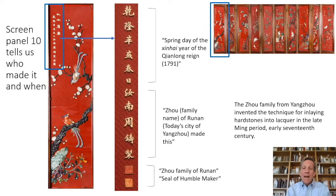But in the very last panel, we see in the upper left side, and I've highlighted it there in blue on the left here, and then blown up the details of the characters. It tells us that this was made, dated to a spring day in the Xinhai year of the Qianlong reign. This would be the Qianlong Emperor, who was the Emperor of China from 1736 up until 1796, 60 years. The second longest reign, his grandfather having reigned for slightly longer than that, but 60 years is considered a sort of perfect reign within a Chinese context, and there are very few emperors who actually got the opportunity to rule that long. So this is fairly late in the Qianlong Emperor's reign period, 1791, the Xinhai year.